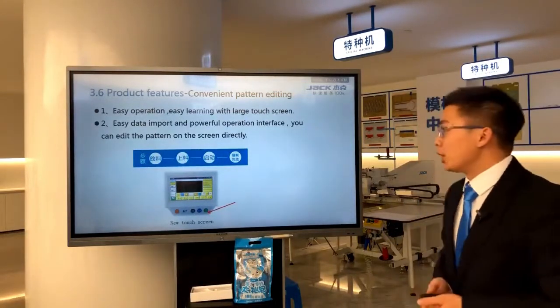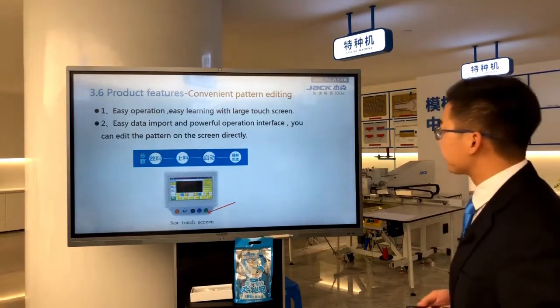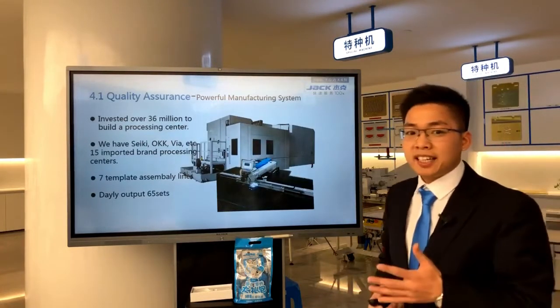Okay, so just now we already showed all the features of our tablet machine. So do you know how Jack makes this tablet machine? Of course, not by hand. Because Jack makes all this kind of machine.